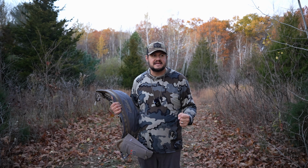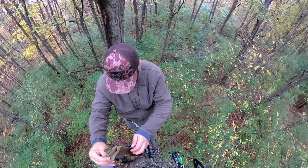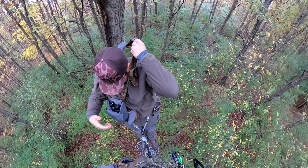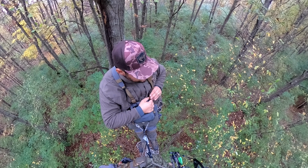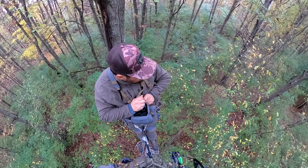I gotta stay still. And so what I did is I deployed that lower panel and I actually sat in my saddle, and I'm a pretty big leaner. I like to lean most of the time, and I actually sat in the saddle and cradled the tree, and I don't think I moved for 40 minutes.